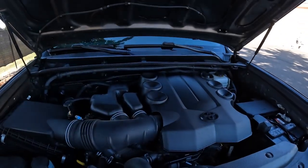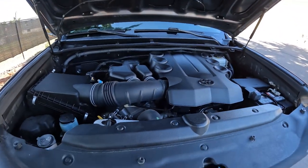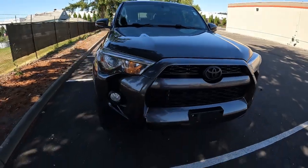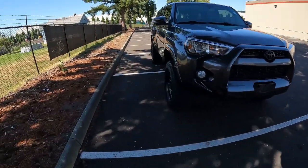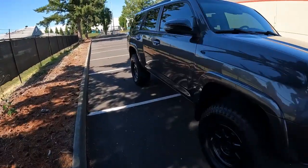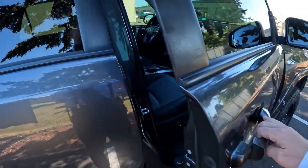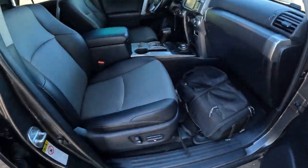Then there's a fantastic 4-liter V6, also shared with the Tacoma. It pumps out 275 horsepower and right around 275 pound-feet of torque. Plenty of power for a vehicle like this. Relatively fuel efficient, it will probably get the low 20s on the highway. Obviously, you're not going to buy a vehicle like this for fuel efficiency.